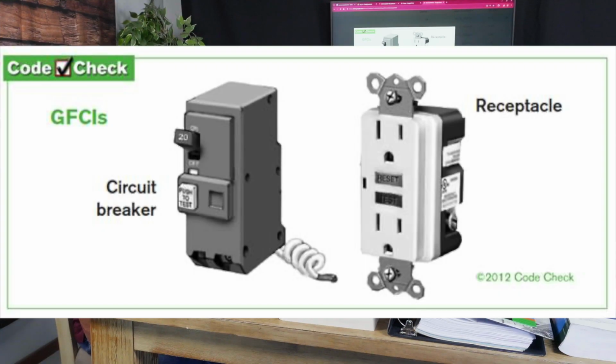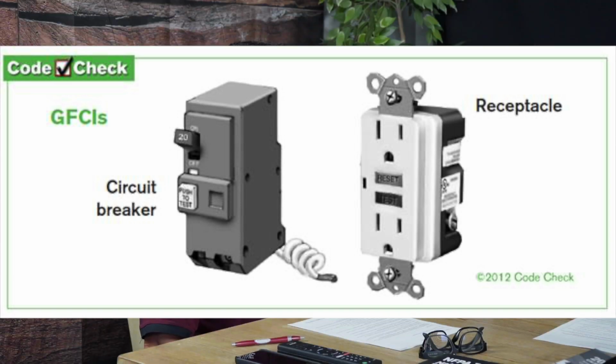And there you go. There's a GFCI. That's an engineered diagram. I love it when inspectors put engineered diagrams or illustrations in the report, helping people understand what an acronym is or what a technical term is. And this one does a great job of that. GFCI, circuit breaker. It's a receptacle. It has buttons on it. Most people know what those are.